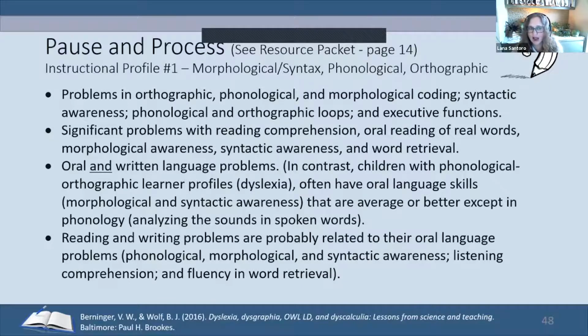So just for a moment, I want you to read more about Instructional Profile 1. This is the bottom, more complex, morphological, syntactical. That means the meaning piece is there, where there's challenge, as well as phonological and orthographic. So just take a look at the language here on the screen. I'll be quiet and I'll let you read through it. And what are your observations? What are your takeaways here about Learner Profile 1? Are you seeing anything jump out at you that adds to your understanding about who these kids are?